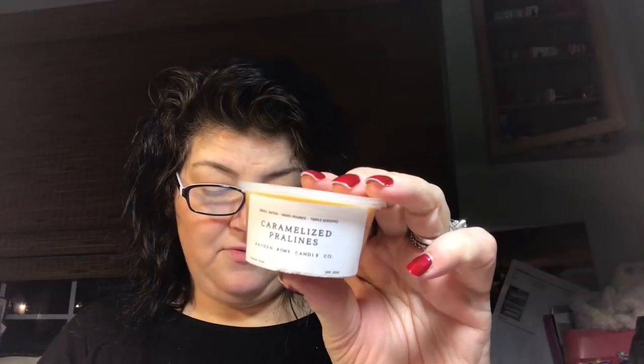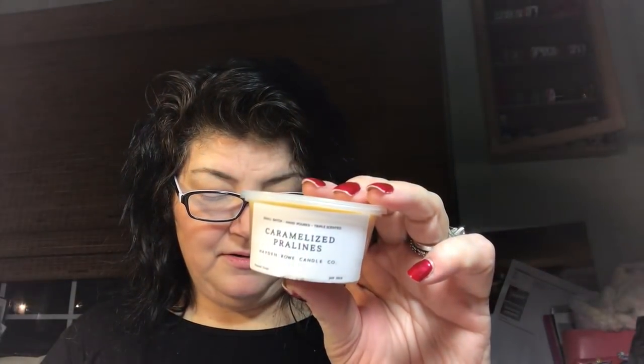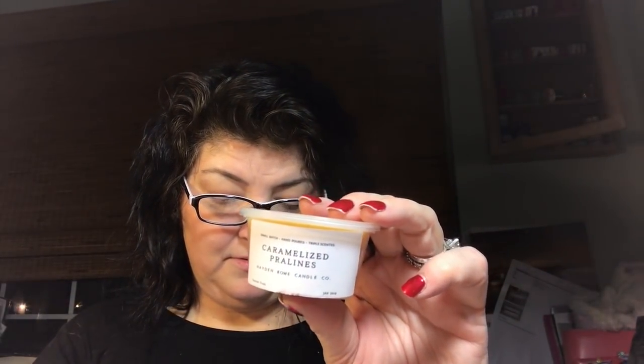Then I got caramelized pralines, which I think I'd gotten before. I got 2 of these. Yeah, it is fabulous. It smells like caramelized pralines. Oh, so good.